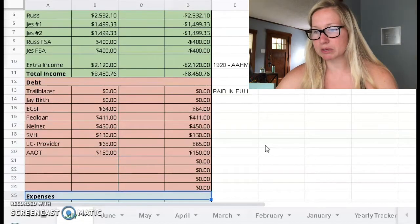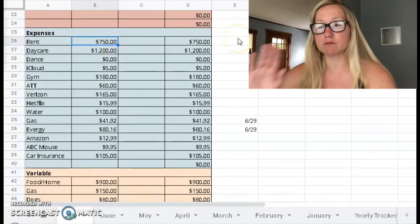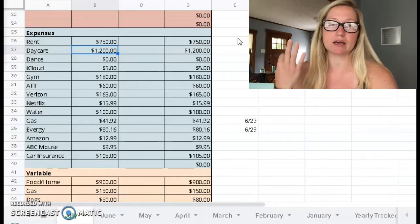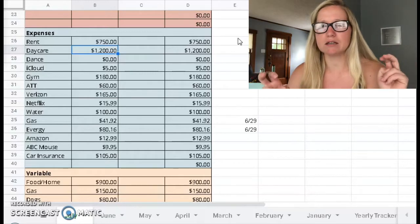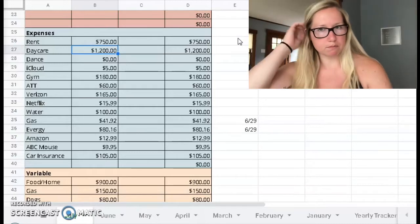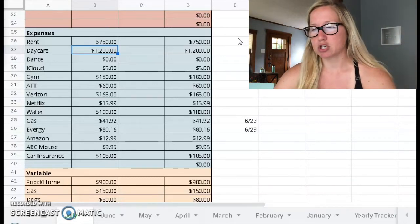Okay, down here to expenses, most of this is normal, but rent is $750 like normal. Daycare looks really high compared to normal. Usually it's $800, but there are two months out of the year where we pay daycare three times. We could even it out to about $864 per month, but I do month by month, so I'd rather have those two months where we budget $1,200 for daycare instead of spacing it out. That's why that looks really high. Usually it's less than that. It's just that in July we end up paying it three separate times.